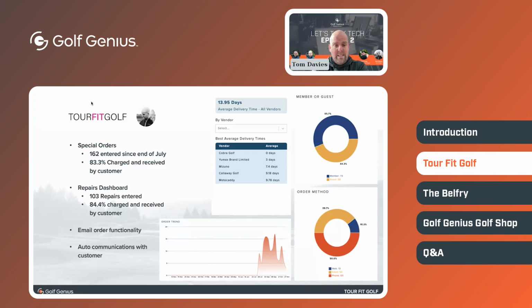Our custom fit business is without question the biggest and most important part of our business at the moment. We've had a huge growth this year. We're up by almost 40% year on year compared to 2023, which has been amazing. I'm sure we'll elaborate more on how this software has helped me this year, and helped my staff and all the customers.